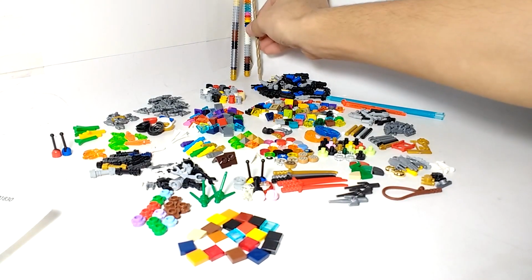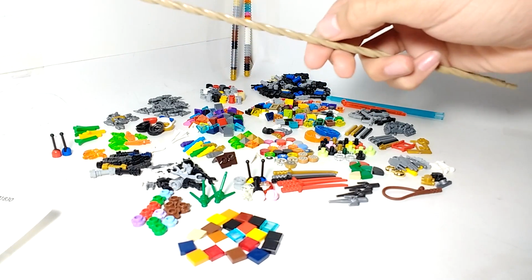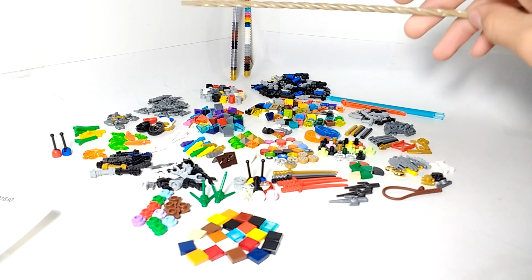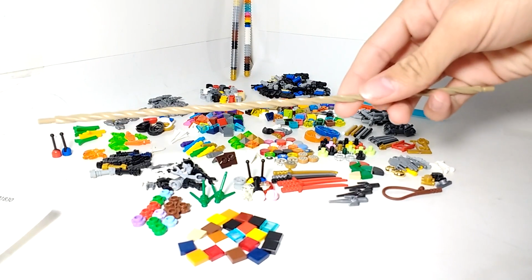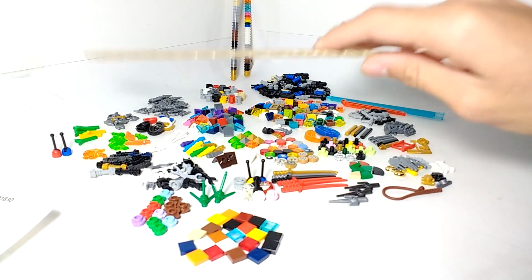I also got an extra one of these fire pole pieces in dark tan. This was an extra from the LEGO Minecraft Mountain Cave, and that is a set I did get in 2017. All these pieces are just extra pieces of sets that I got in 2018, not necessarily just specifically 2018 sets, but they're all pieces that I purchased or received in 2018, and I just decided to throw in a lot of the sets that I got for Christmas last year with these.